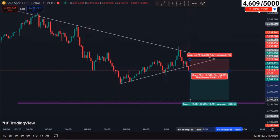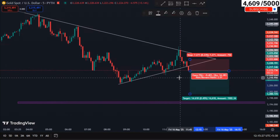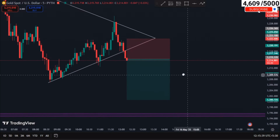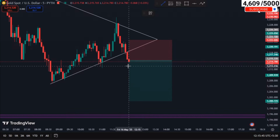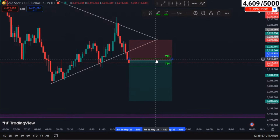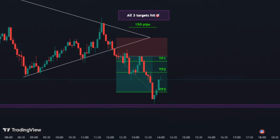As expected, the price broke the triangle to the downside with a clean bearish candle. I immediately entered a sell trade, placing my stop loss above the recent high for protection. The trade played out smoothly, moving in my direction and hitting all of my TP1, TP2, and TP3 levels. I secured a total of 150 pips from this move.